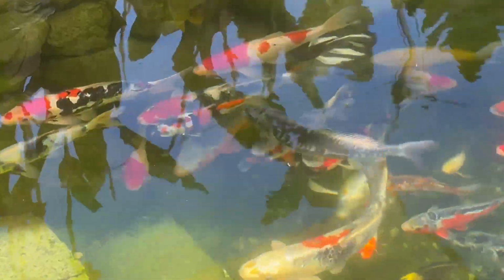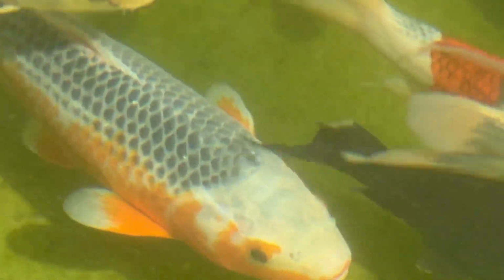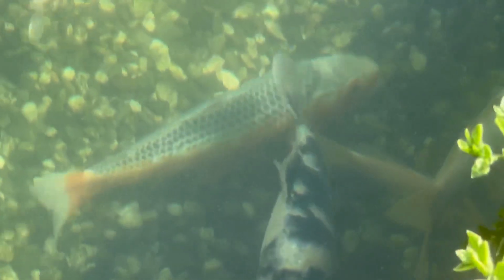Oh, look at my Asagi. Look at the big Asagi. This is the big Asagi I rescued from my boy Victor. Look at him. Ooh, that is a show quality Asagi. I'm telling you, that scalation pattern looks like a honeycomb. Man, I gotta have my boy Anthony look at that Asagi. That's one of his too, another Koi Enterprise fish.